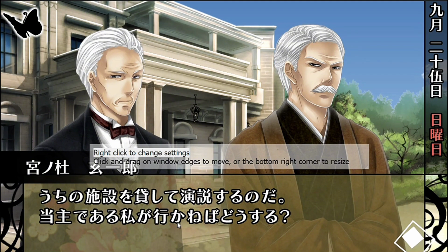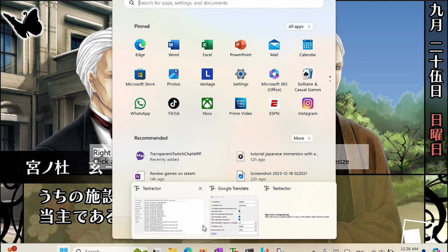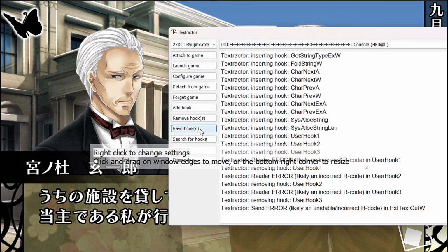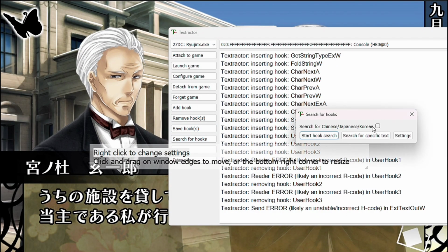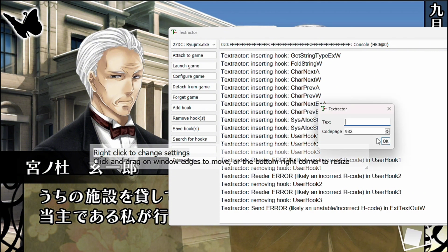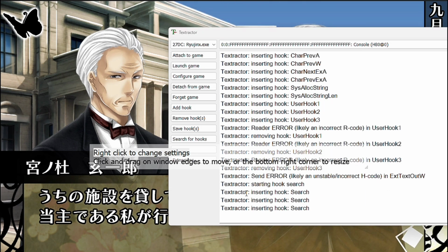And then the next app that you need is OCR or text hooking. You will need 2 of them because sometimes one of them doesn't work with some otome games. First is Textractor. It helps you capture Japanese text from your game. It might take some time to set up, and after it finishes, you will choose which one of them works correctly.